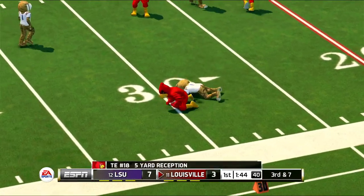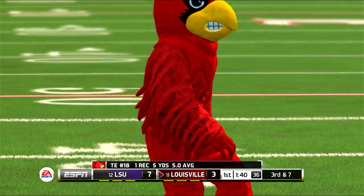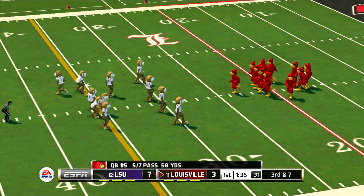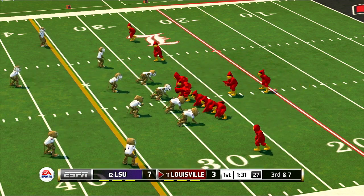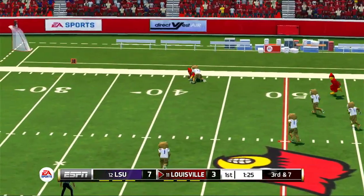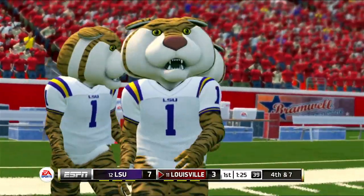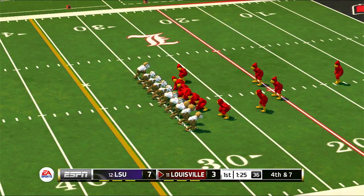There's a strike, complete. He's down. Makes it 37. He lets it fly. Doesn't get there. They looked a little sluggish on that series. I'm curious to see if they pick things up when they get the ball back. That brings us fourth and seven.